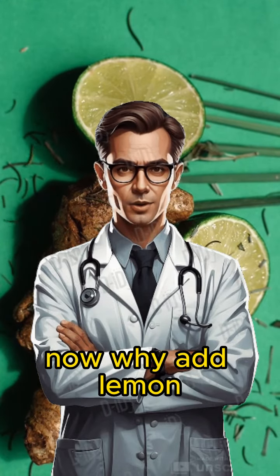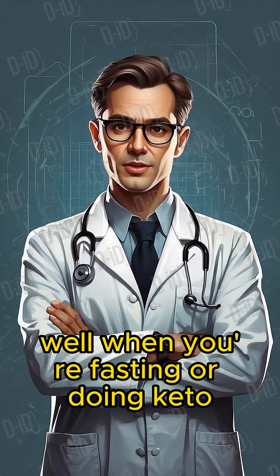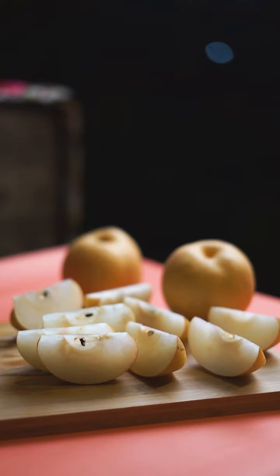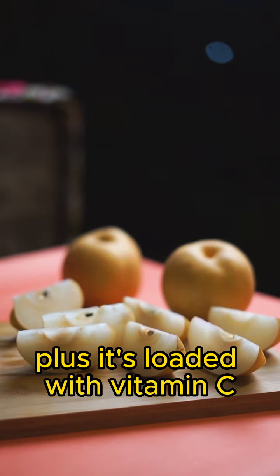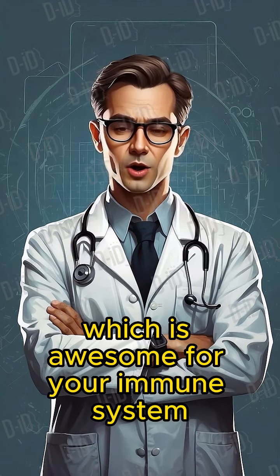Now, why add lemon? Well, when you're fasting or doing keto, there's a risk of getting kidney stones. Lemon has something called citrates, which can lower your risk of certain types of kidney stones. Plus, it's loaded with vitamin C, which is awesome for your immune system.